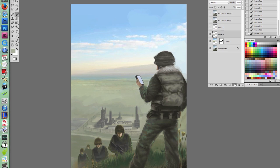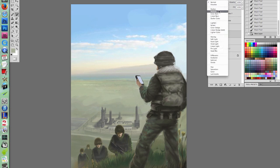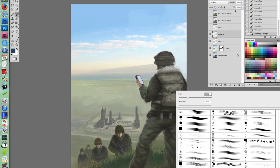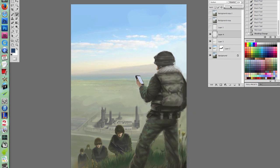So I'm going to shadow the foreground. I'm going to make a new layer, set it to darken, and I'm going to pick dark blue tone and put it down to about 33% or so. Now what it's going to do is tint down all the lights in the foreground and make them cooler. This is kind of like putting a shadow on everything in the foreground.